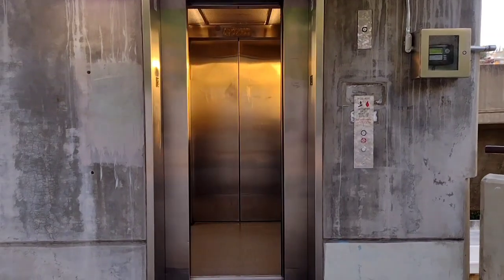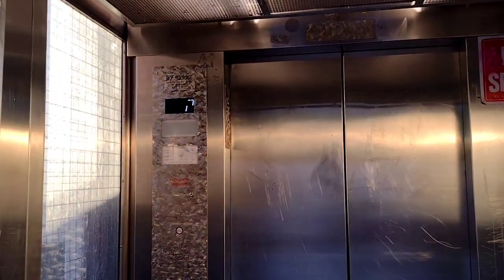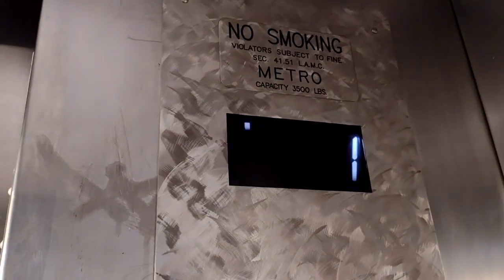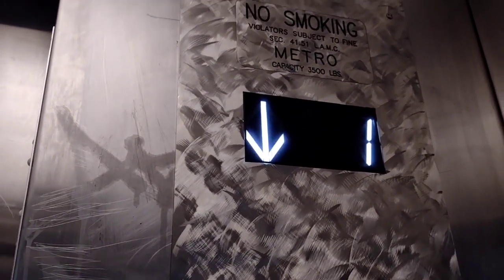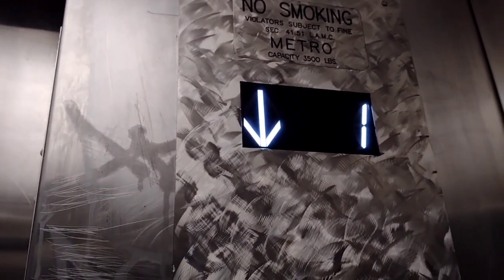And here it is. That's weird. It says up. Alright, go down to 1. Door closed by door. I like that. That's interesting. Here we are, 1.